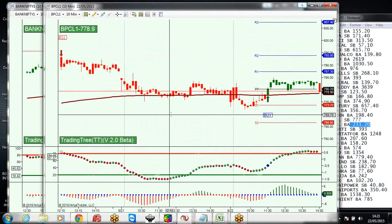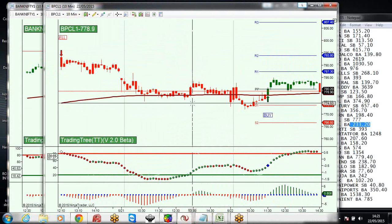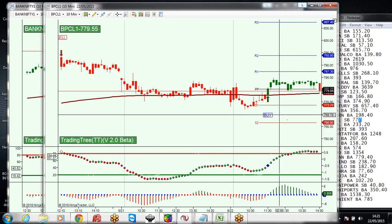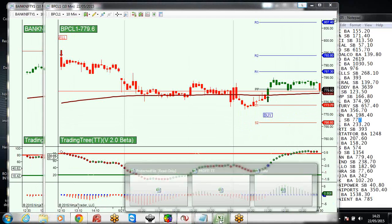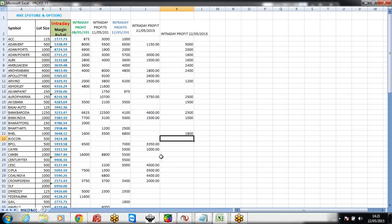So BPCL, we had a sell call in the morning. It gave around 3 rupees. 777 was a sell. You can see that here. It made 3773. So around roughly, let's say 3 rupees also. So that's around 1500 rupees.